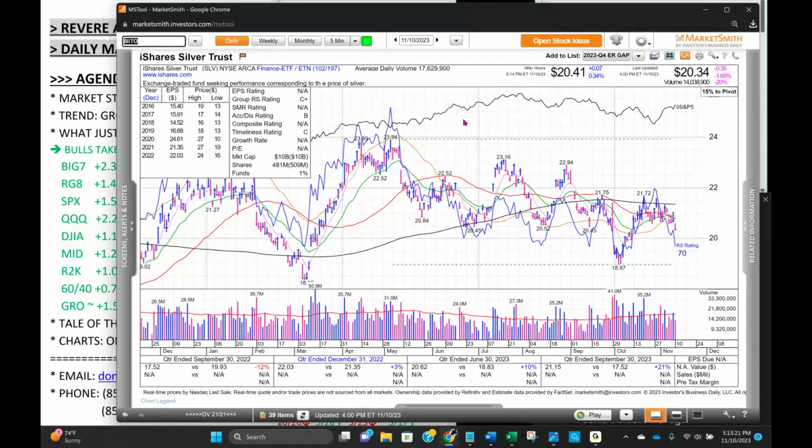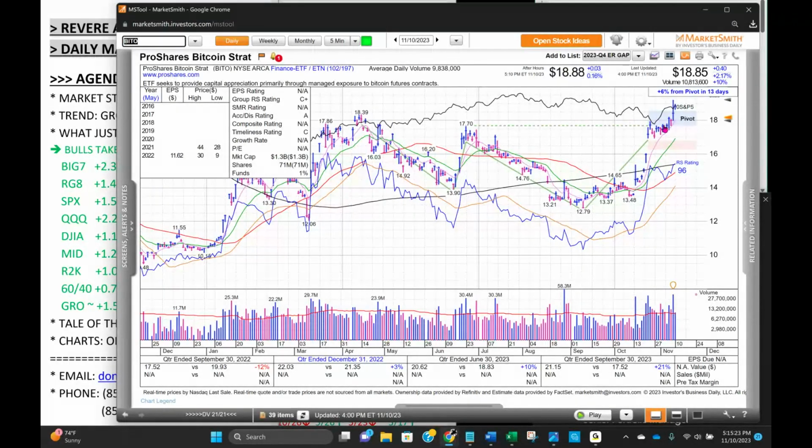On the other hand, we don't have ugly on Bitcoin. Big move up yesterday, came off quite a bit, but another nice 2% move up today. So just like gold failed its double bottom breakout, Bitcoin consolidated. I shouldn't say just like, I'd say just opposite of what ended up happening. They both consolidated. Now Bitcoin following through to the upside.